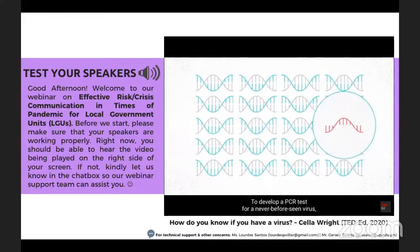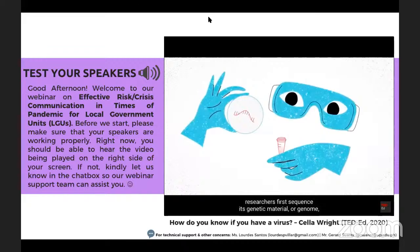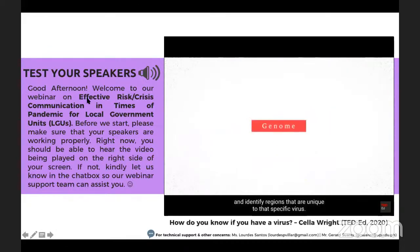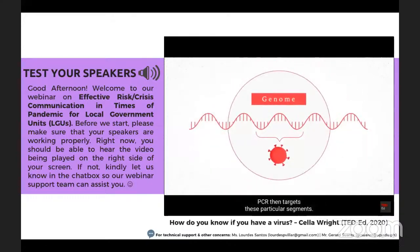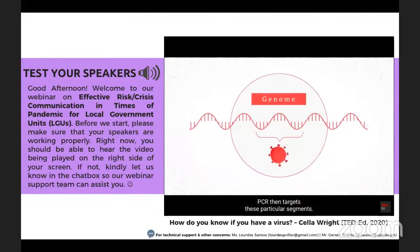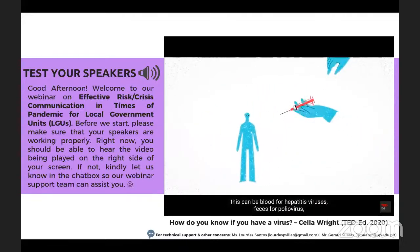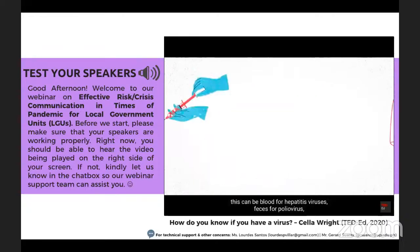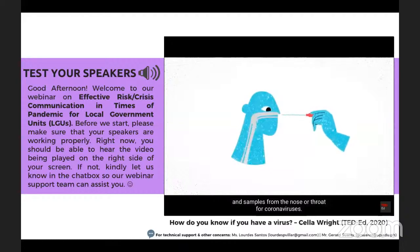To develop a PCR test for a never-before-seen virus, researchers first sequence its genetic material, or genome, and identify regions that are unique to that specific virus. PCR then targets these particular segments. A PCR test begins by collecting a sample. This can be blood for hepatitis viruses, feces for poliovirus, and samples from the nose or throat for coronaviruses.